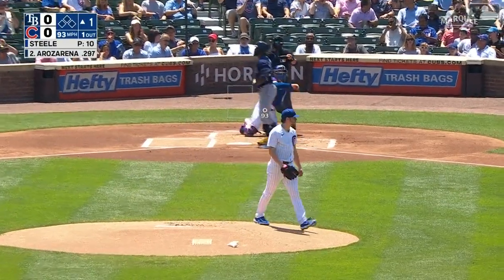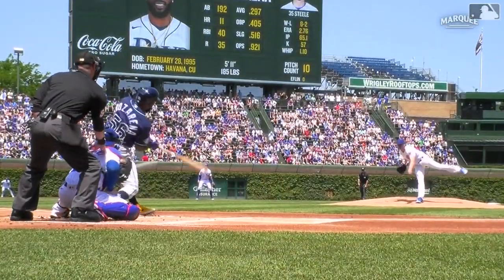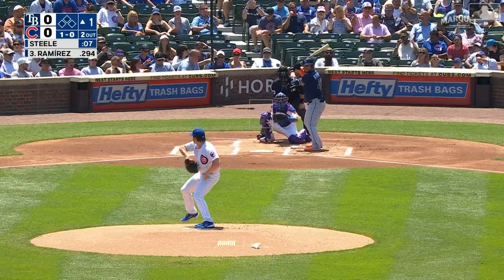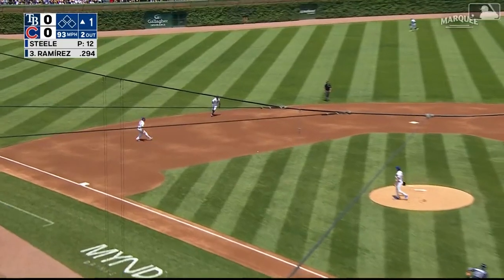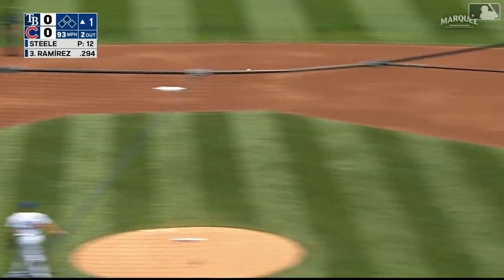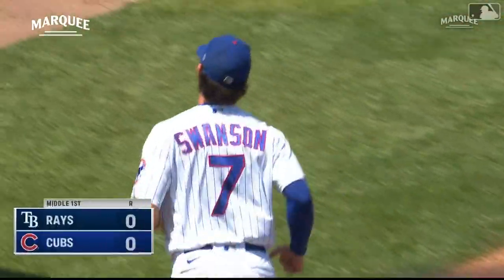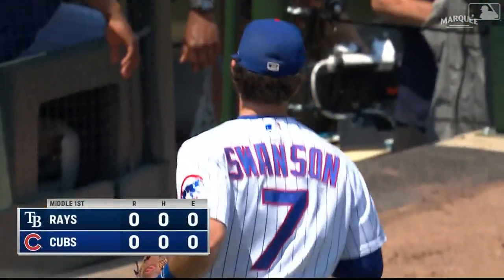And an awkward swing, and there's that four-seam fastball that cuts. Yeah, that one had a lot of action to it, too. On the ground, softly hit. Swanson with one hand glove slings to first, and a nice easy inning for Justin Steele. The Rays go 1-2-3. Here come the Cubs up to hit.